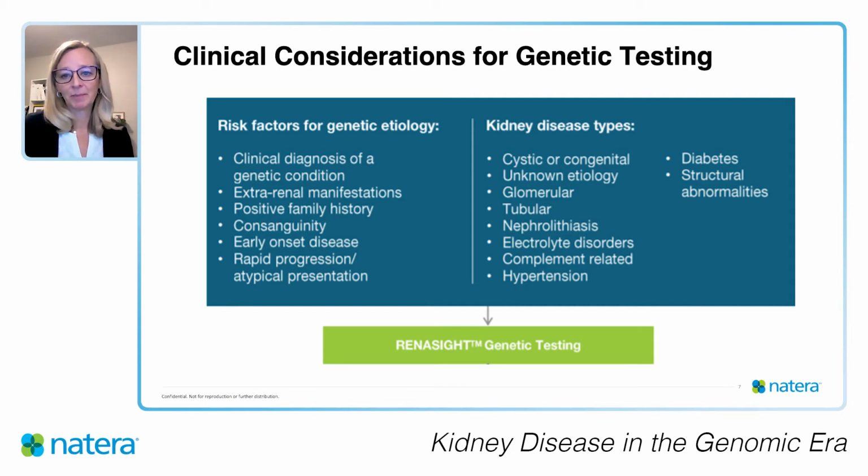Secondly, extrarenal manifestations. So is there something pointing to a more syndromic condition going on in this family outside of just kidney disease? A positive family history. 25% of patients with chronic kidney disease have a family history. Then those should be patients that should be tested for a genetic cause. Consanguinity or interrelatedness, early onset disease, rapid progression, or any kind of atypical presentation.